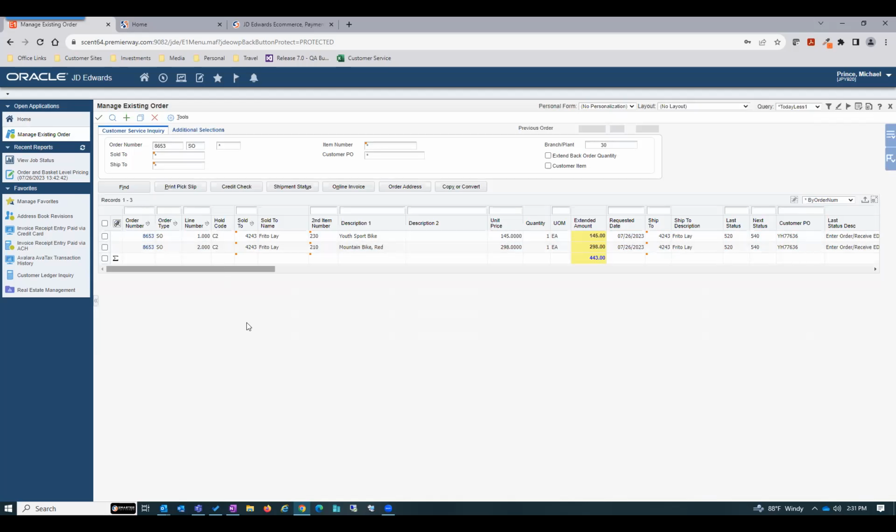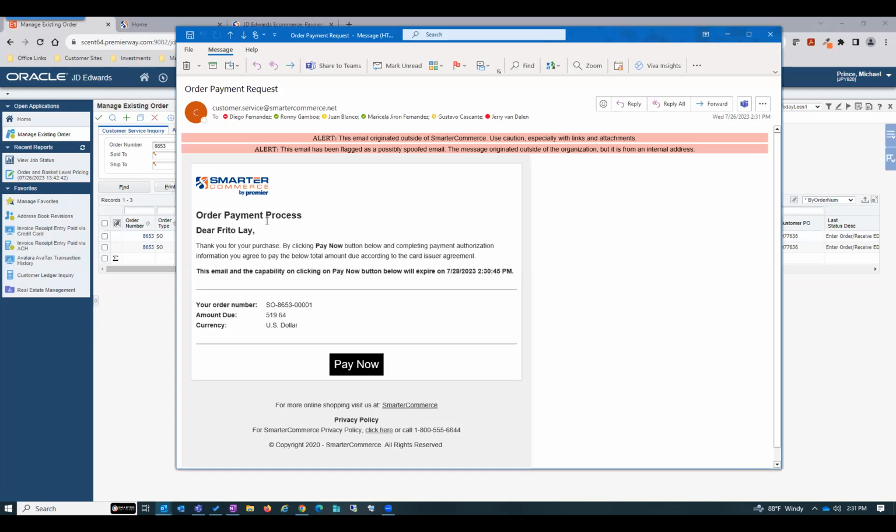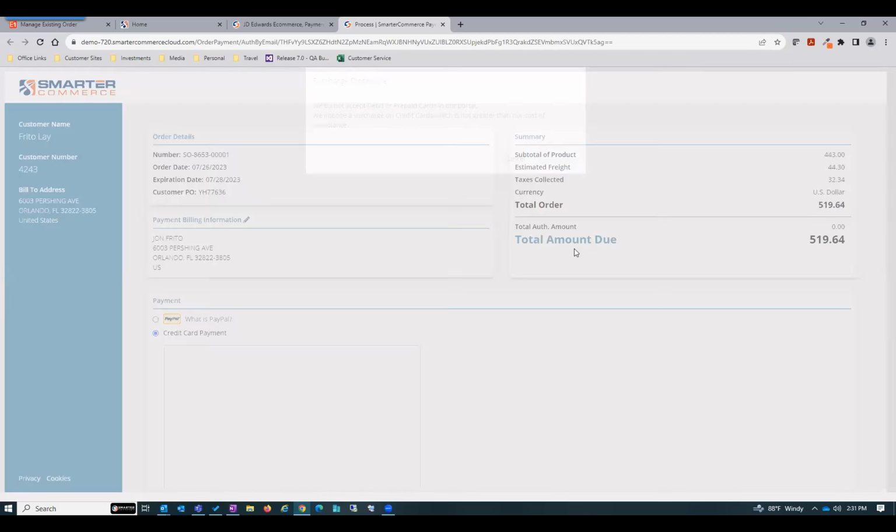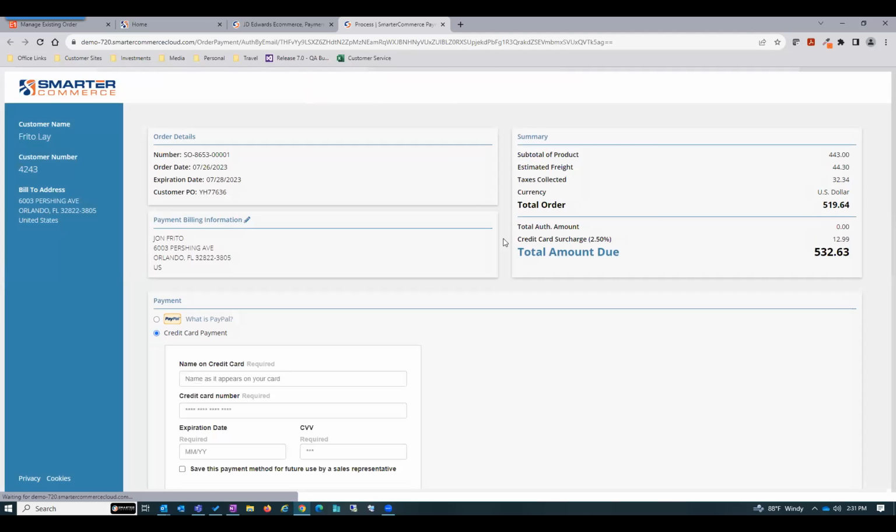You can define any hold code you want, but basically in this example, it's waiting on the credit card authorization to occur by the customer. In the meantime, the customer will receive either an email or a text message. Here is the example of that. An email or text message explaining to them that it's waiting on an authorization for the order and the amount. They would go through and process the authorization for that credit card and whatever dollar amounts that are needed.